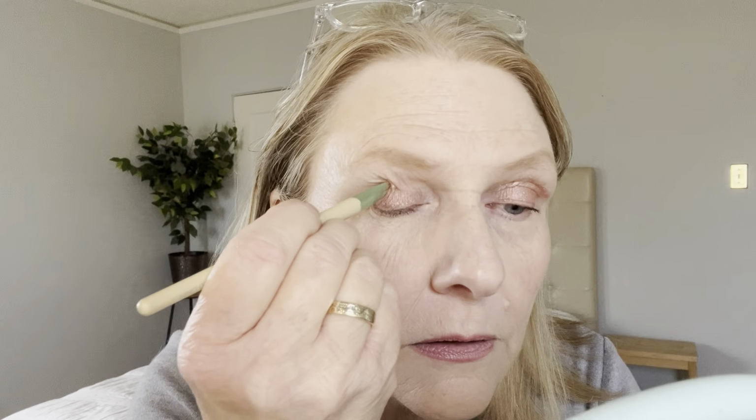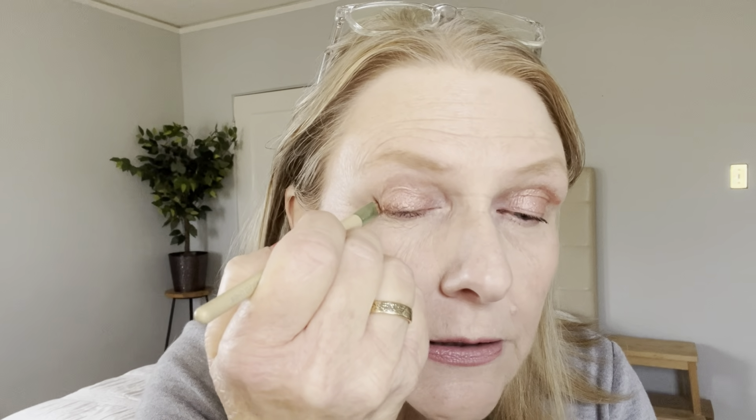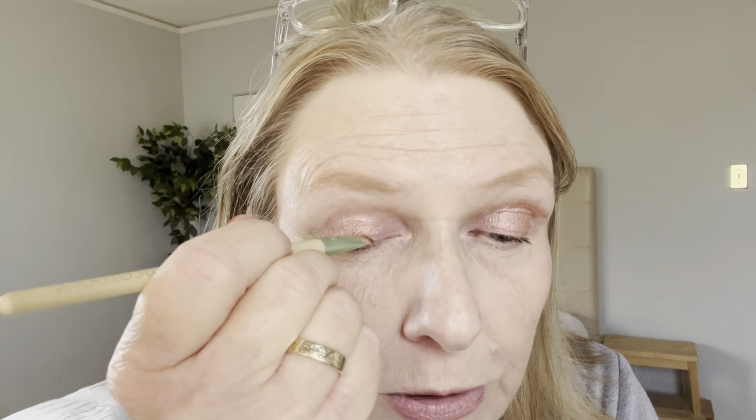I'm going to get a brush and try to buff it a little bit. See, which brush will I try? I'm going to try this brush to buff it without dragging my skin too much. Hopefully you can see what I'm doing.